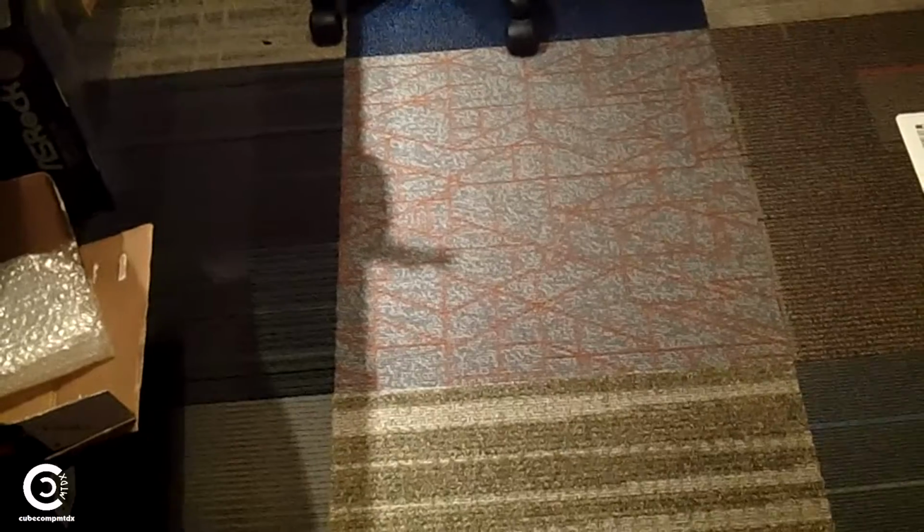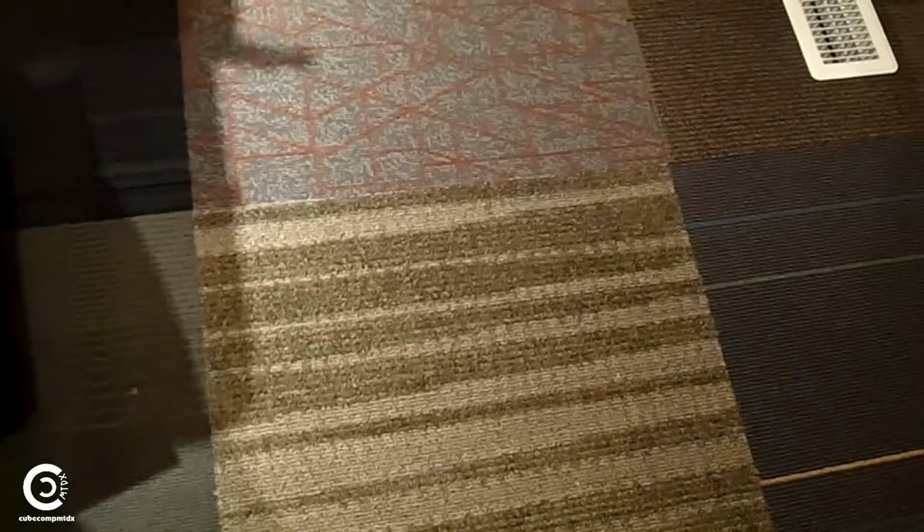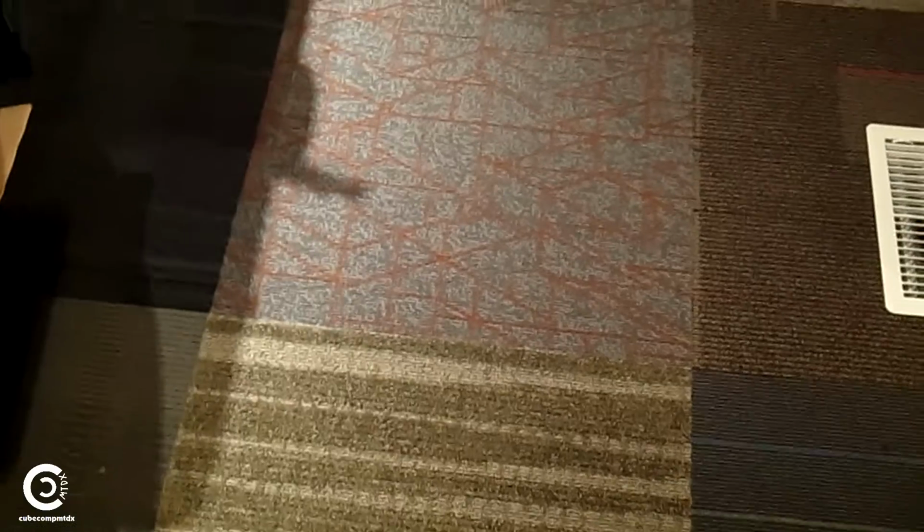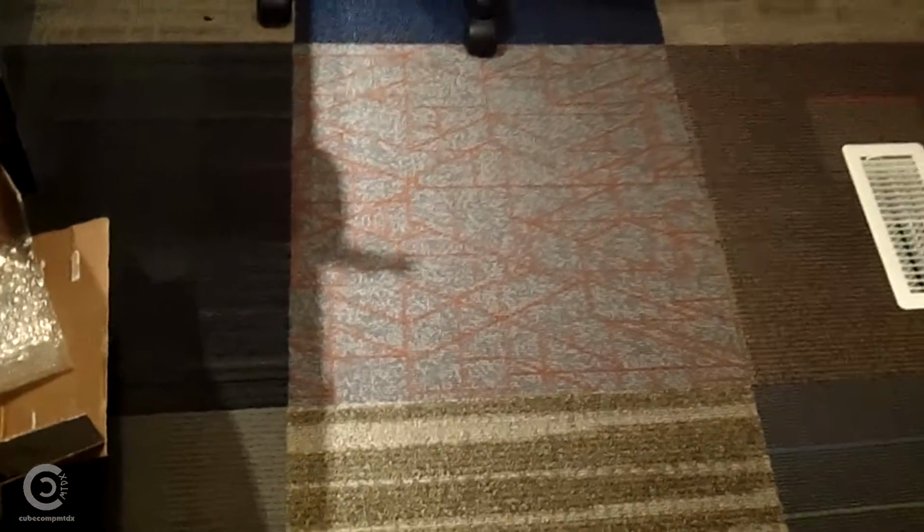I have to say it's a pretty decent value, but just be advised, if you go to use this stuff in your project, don't rely on the little stickies that they put on the back of the carpet tiles. Put down some adhesive before you actually put the stuff down, the way it was intended to be put down.